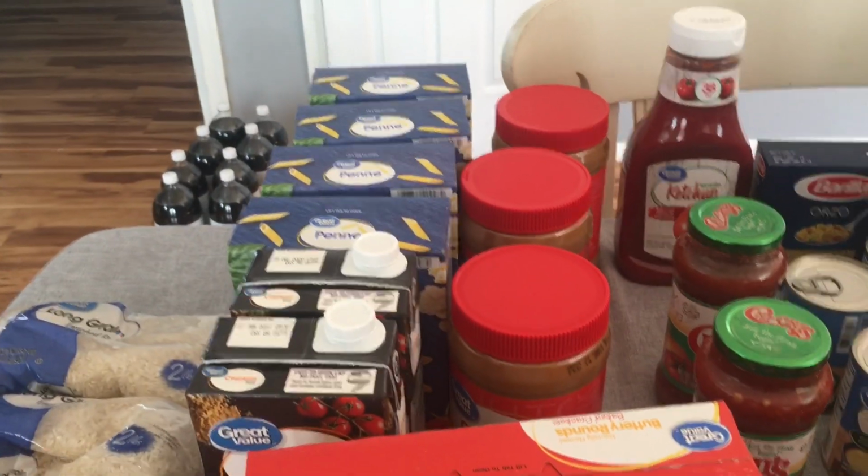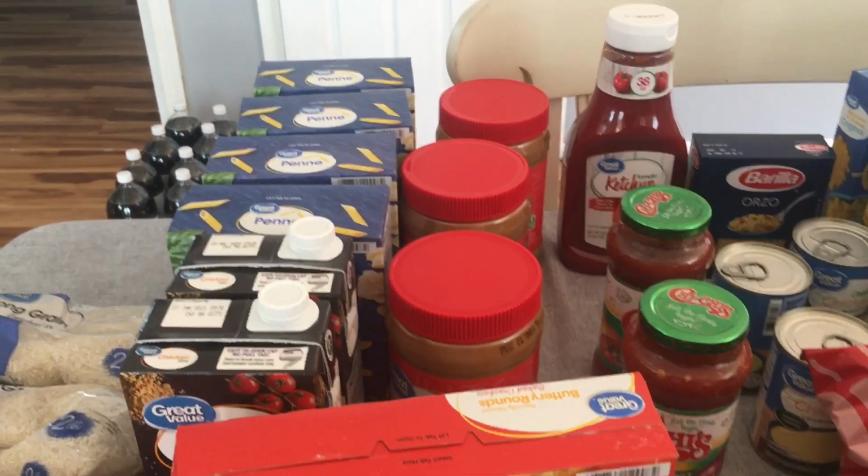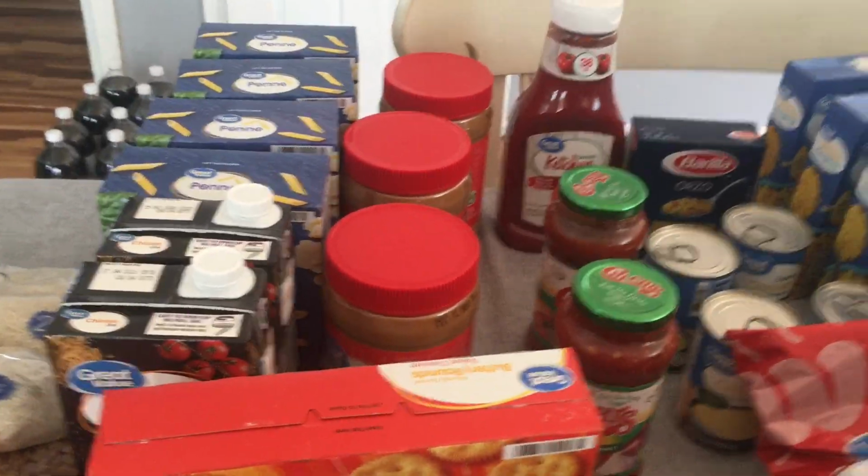I got 4 penne pastas. Those are just for quick and easy meals. You do mac and cheese in the Instapot. And again, with Lent, it's nice to have some meat-free options.